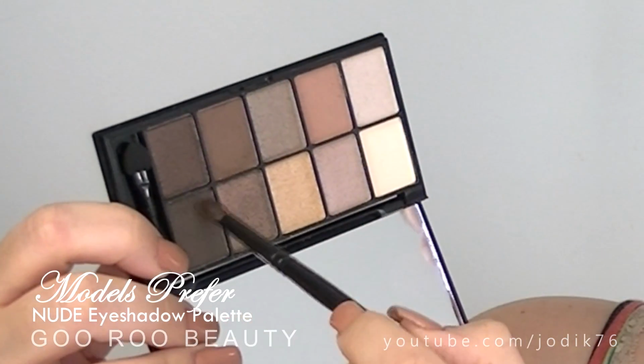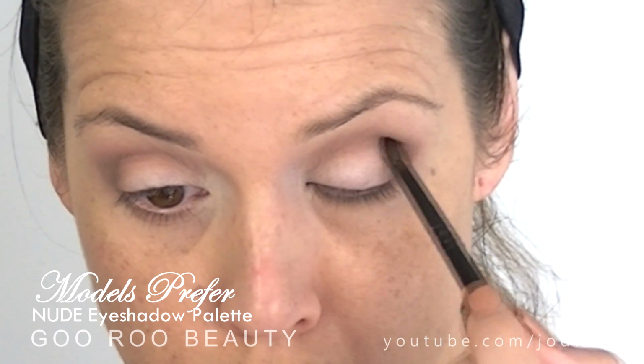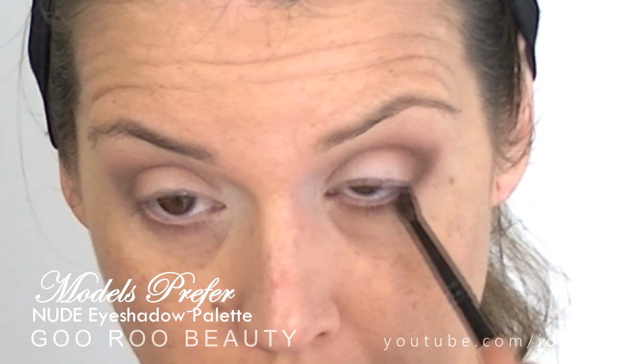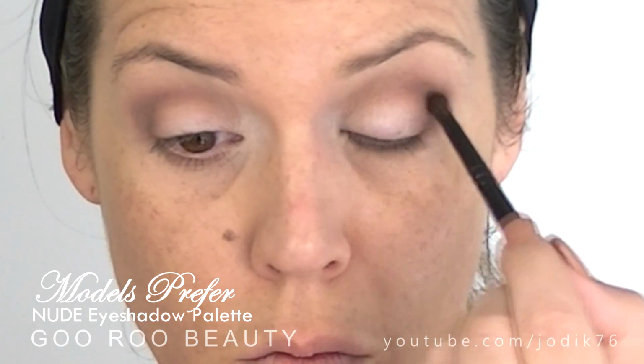Using a tapered crease brush, this one is a Wayne Goss brush I think it is, to apply the darkest matte brown shade to the outer V now, and I'm using again circular motions, windshield wiper motions, bringing it down under the lower lash line and just adding to the dimension there in the outer V.